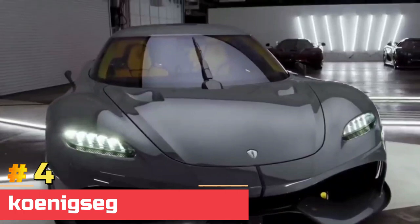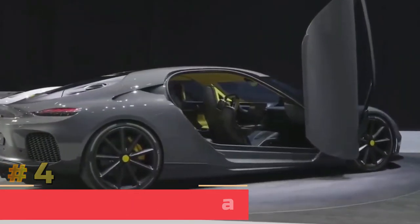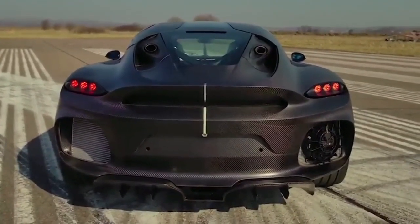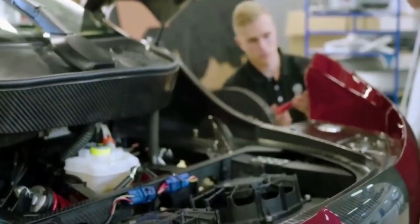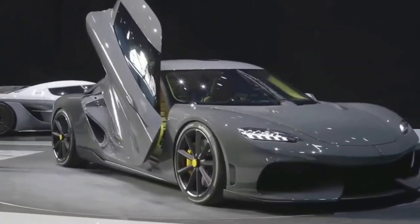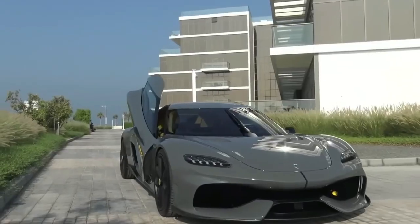Number 4. Koenigsegg Gemera. The dihedral synchro helix of Koenigsegg doors may have the strangest name you've ever heard for a door, but the doors truly live up to their strange name. Because they're as bizarre as the name, doors normally open sideways, while scissor doors open upwards, whereas Koenigsegg doors do both.